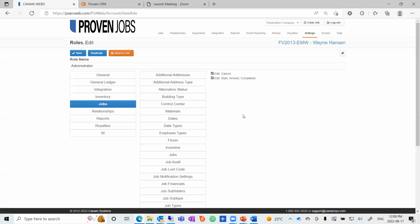In here, we have two options to choose from. The ability to cancel an appointment is the first option. And then the second option is to be able to activate the start travel, arrived, and completed. So depending on what you want your field user to be able to select when using the feature, you'll make those appropriate selections.